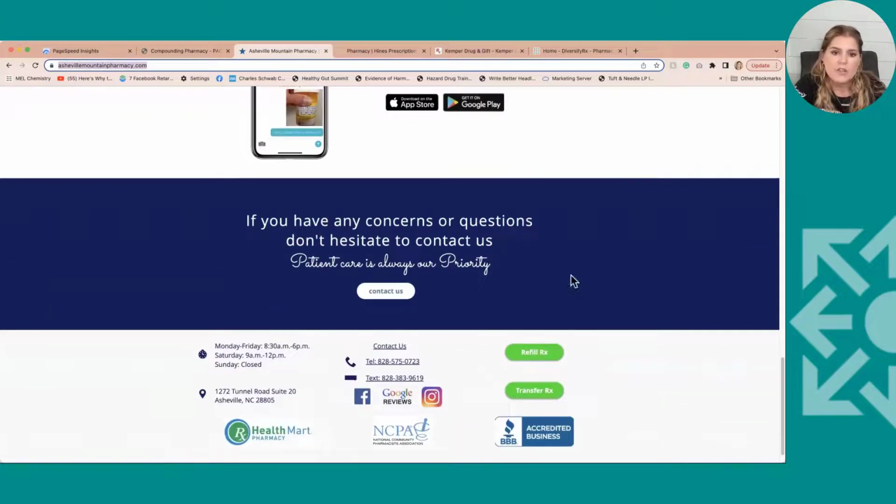So down to the bottom: if you have any concerns or questions, don't hesitate to contact us. Patient care is always our priority. Just a couple of things that popped out at me. One, the line "patient care is always our priority" is a little bit hard to read in the script style font. And if you have any concerns or questions, like, should I have concerns?